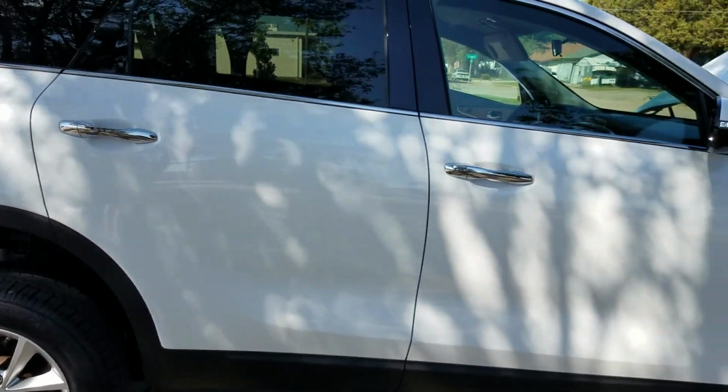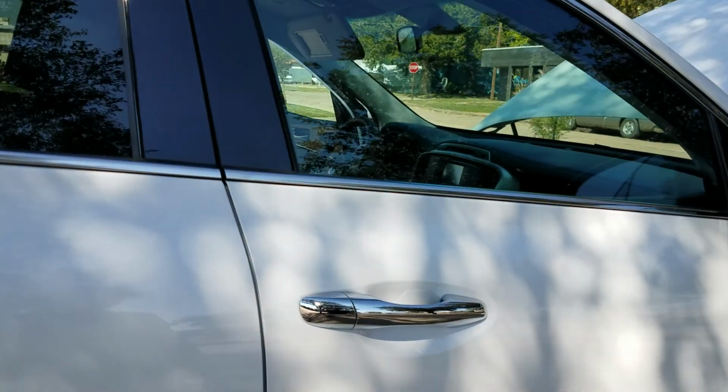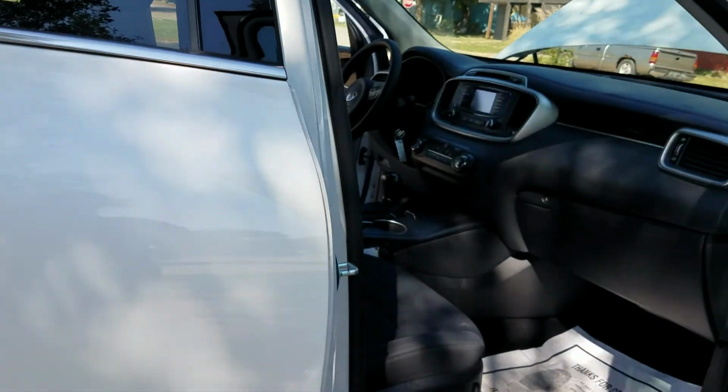And what I'm going to do now is take the video out and drive it on the highway so you can see for yourself that it runs and drives nice, that I'm not hiding anything, so you don't have to assume things, so you know.